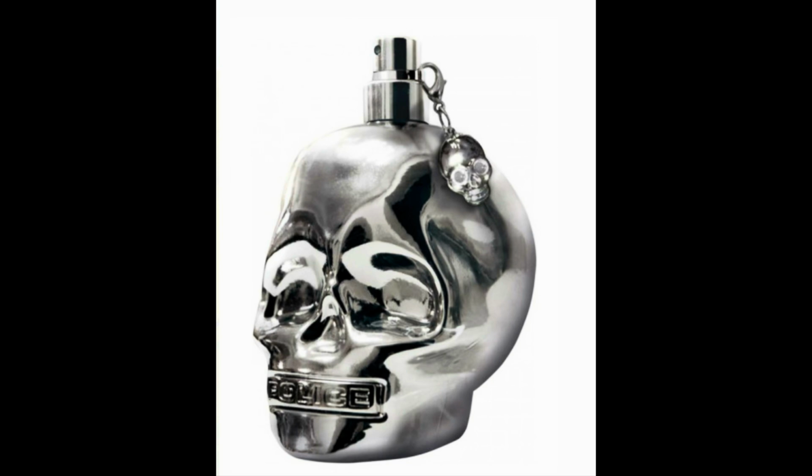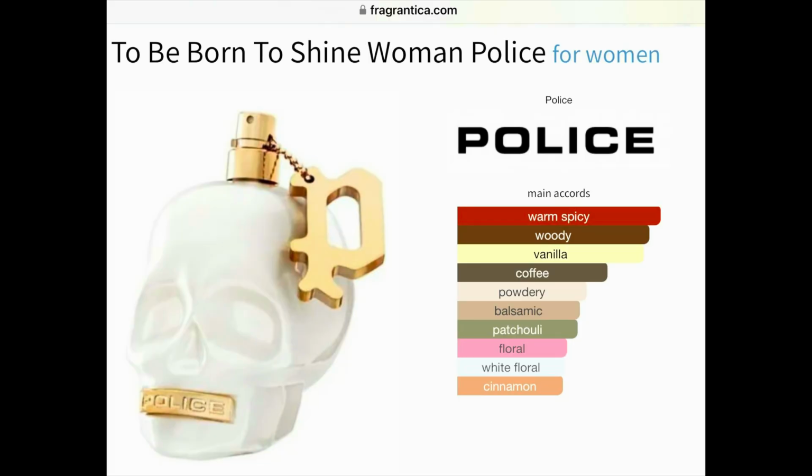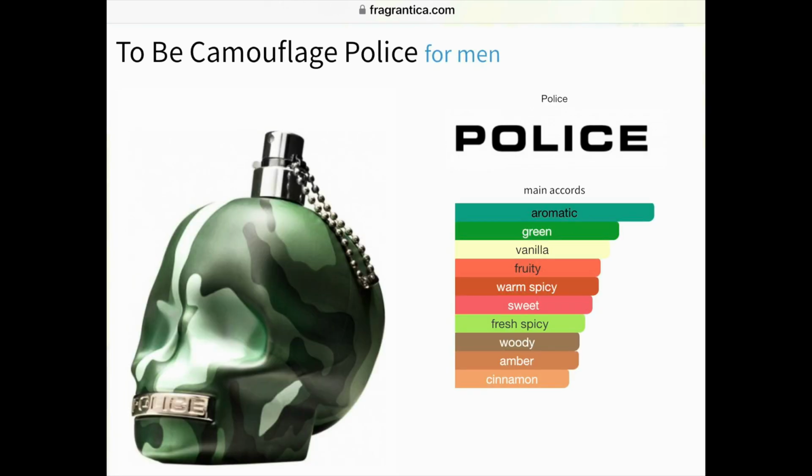I mean, just for the bottle alone. And yeah, this skull is like a silver metallic, kind of shiny material. It's not see-through, it's opaque, and it looks like it has a dent in the skull, like something damaged the skull. Then there's a white one that's like a nice creamy white. It's called To Be Born, To Shine, Woman. It's got gold accents and a gold thing across the mouth, and it's opaque white. There's also one called To Be Camouflage, and that's a green skull.